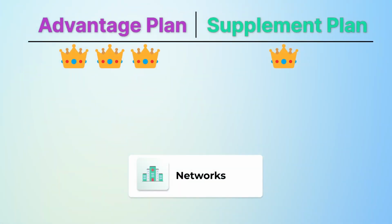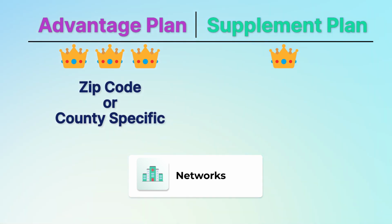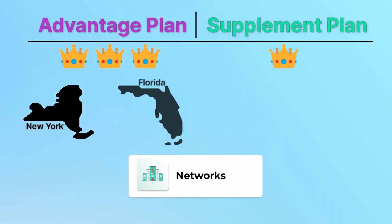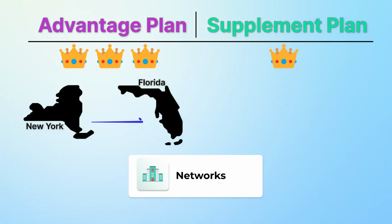If you travel a lot and you have medical conditions that put you in the hospital often, or you live in multiple locations and have routine visits, Advantage plans are zip code or county specific. So if you live in New York for part of the year and Florida for another part of the year, and you want an Advantage plan, you'll likely want to switch as you move, which you can do, because your New York Advantage plan probably isn't going to have your Florida doctors in network and vice versa. So switch to the Florida Advantage plan when you're there, switch back to the New York Advantage plan when you go back.